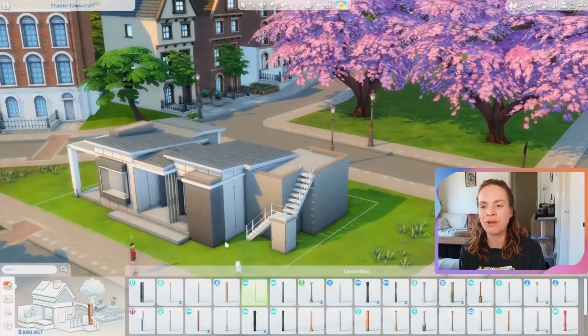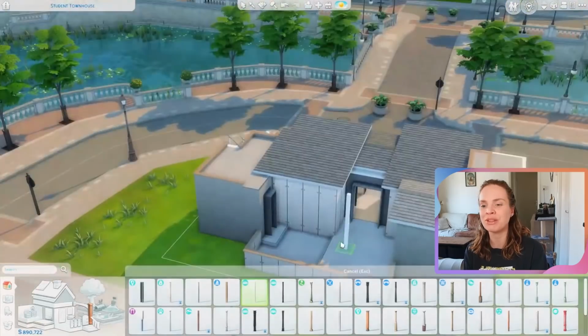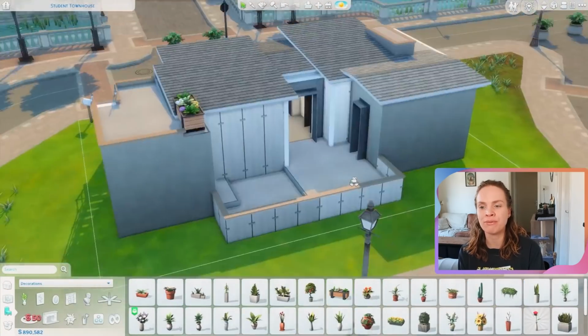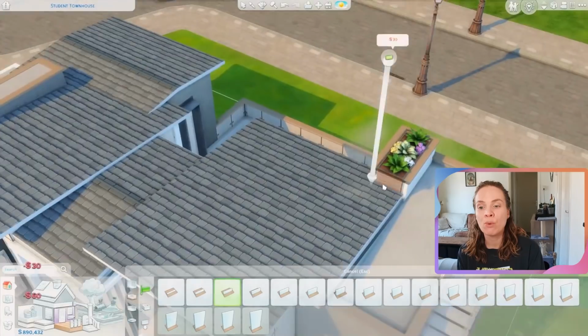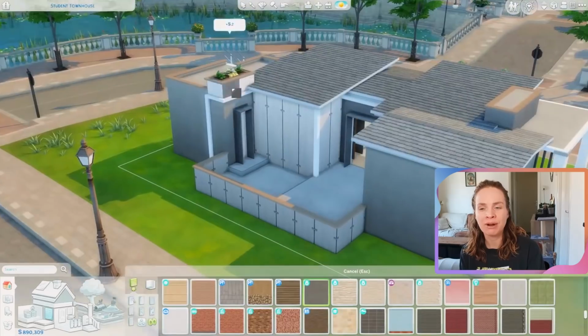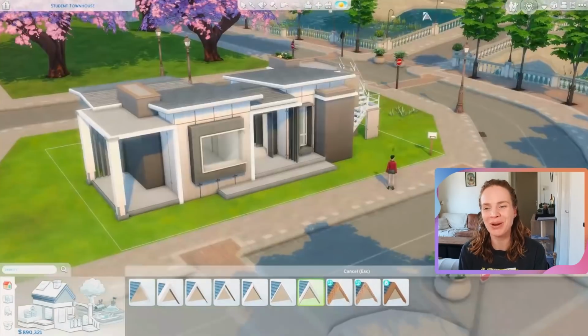And this build is very eco lifestyle inspired. As you can see, I'm using a lot of eco lifestyle for this build, for the doors and windows, but also for the wallpapers and stuff. And I really try to make it more on the environmentally friendly side. Is that how you say it? Just good for the environment is what I'm trying to say.